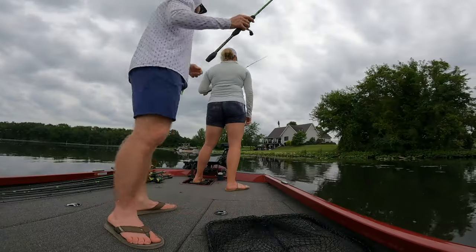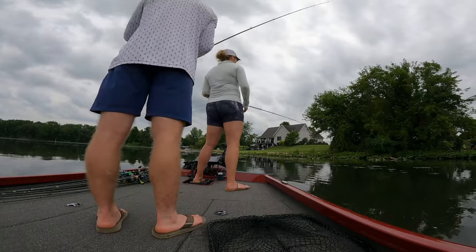Ah, shoot. She wants to catch him. Hey, it's been catching them all day, though. They prefer that over the worms today.